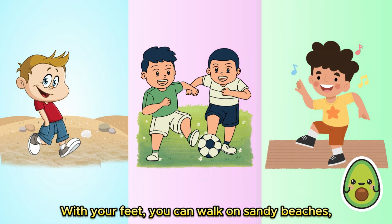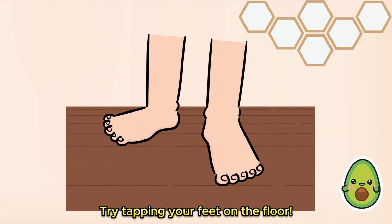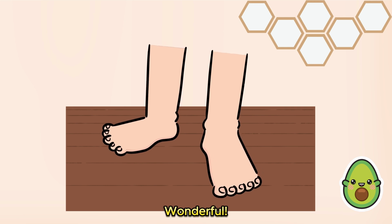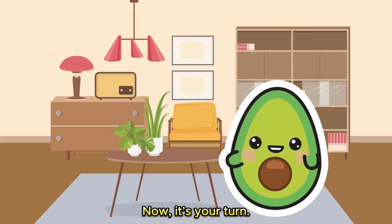With your feet, you can walk on sandy beaches, play soccer with friends, and even dance like nobody's watching. Try tapping your feet on the floor. Wonderful! Now, it's your turn. Let's practice.